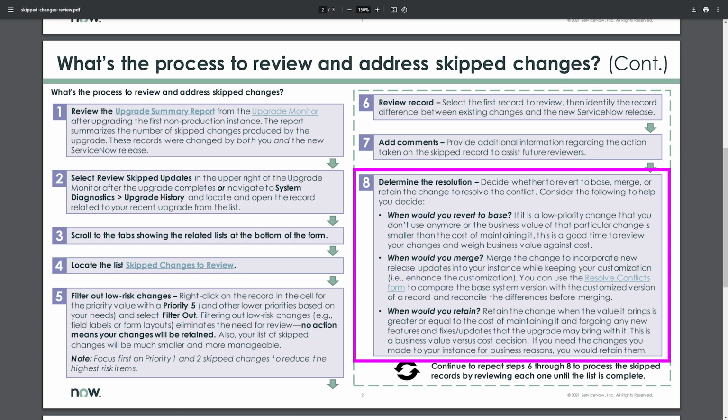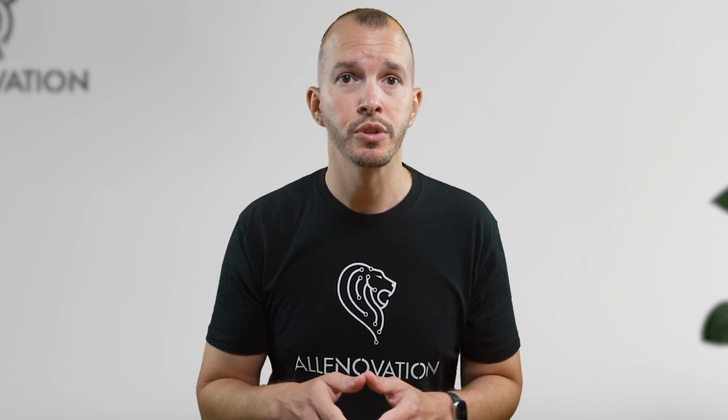It's essential to understand the available resolution options and when to apply each, whether you're reverting it back to baseline, merging these new updates with your customization, or retaining your customization and skipping the upgrade change altogether. Choosing the wrong option can lead to missed upgrade features or cause performance issues and user experience issues, so careful review is key.